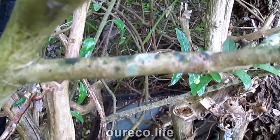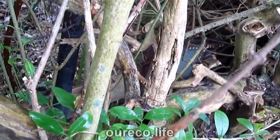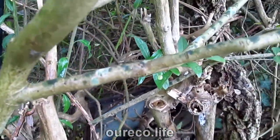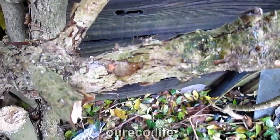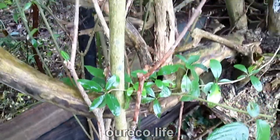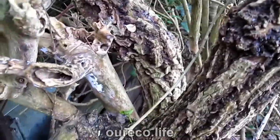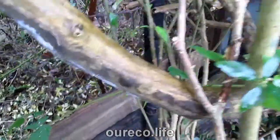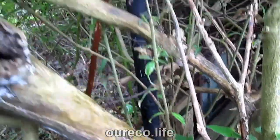There's quite a lot of fungus and disease on this, and it is just snapping off. I mean, those two just snapped off without any effort. It's just all rotten. So quite a lot of this hedge has got to come out. The elder's got some as well. So this has got to come out.